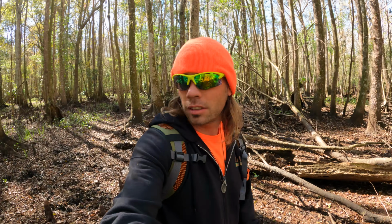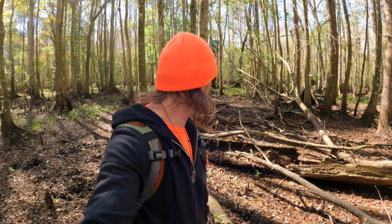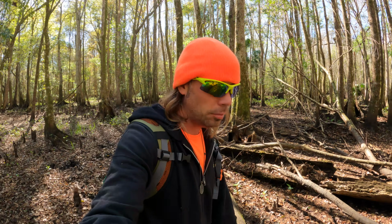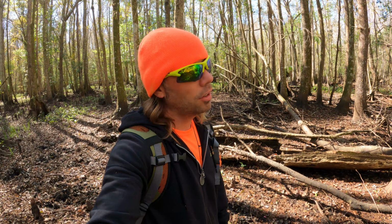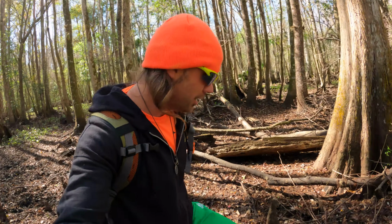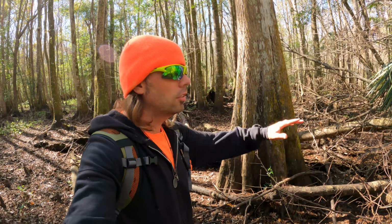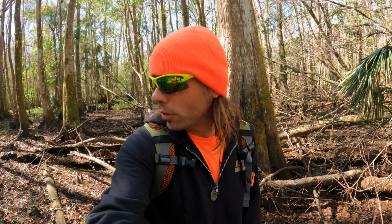I think I'm gonna go back to this area where I came from, because I'm getting really far off the original route I was traveling. It can be easy to get turned around in these areas, and I want to explore some other sections of this wilderness. And let's carry on. I've marked this area on my map. I'll come back and scout more of this section.